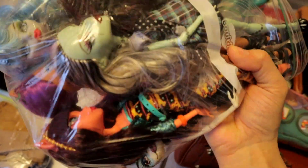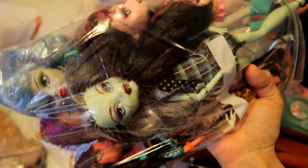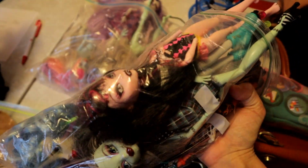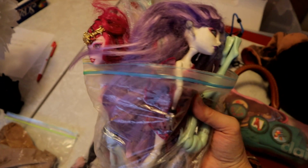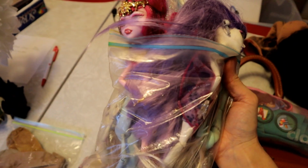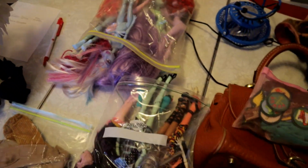There's 13 of them total. Some of them are in great shape. Some might be missing their hands. Some might be missing their shoes or accessories. 13 of them. I started the auction at I think $35 with shipping included. They sold for $77. So $77 for a lot of the Monster High dolls.